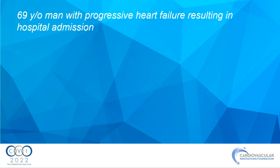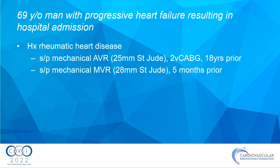So this is a 69-year-old gentleman who basically presented with progressive dyspnea on exertion and eventually heart failure symptoms leading to admission for decompensated heart failure. His history is of rheumatic heart disease. He had mechanical AVR about 15 years prior with a two-vessel bypass, and then he had a subsequent reduced sternotomy for a mechanical mitral valve replacement. But he never did well post-op. He never returned to his previous functional status. He continued to be short of breath.